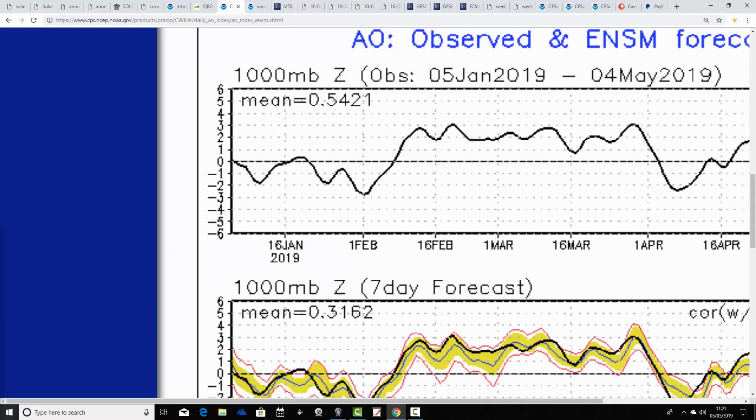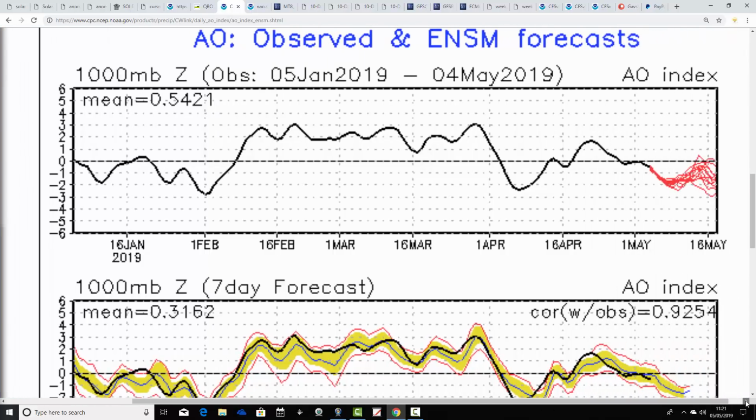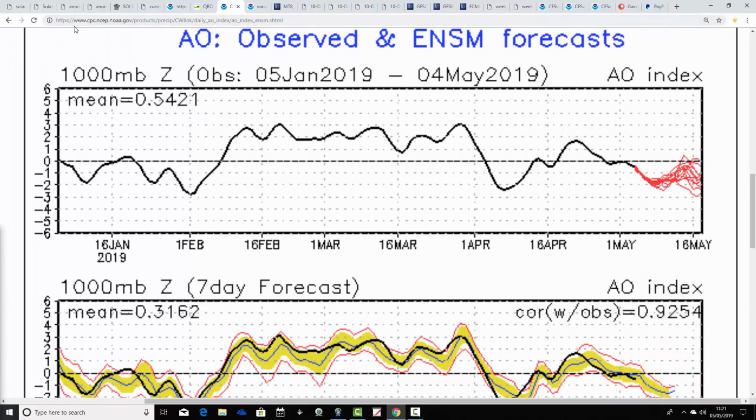This is the Arctic Oscillation observed and forecast chart. So again, it's just a measurement of the atmospheric setup. It's not driving anything, it just tells you what the atmosphere is doing. The black line shows where we've been with the Arctic Oscillation. Red line's at the end where the GFS ensembles are forecasting the Arctic Oscillation to go. So we was very positive with the AO, from early to mid-February into early April. Went through a positive phase of the Arctic Oscillation.